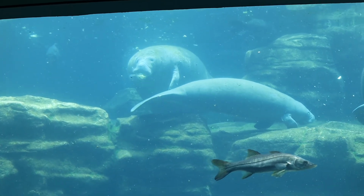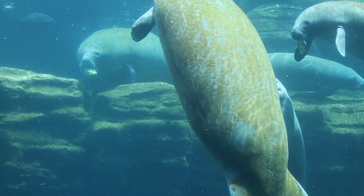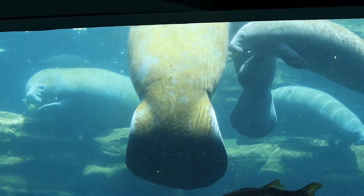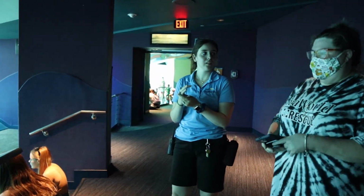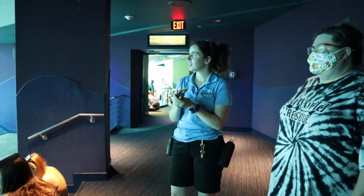Is she the biggest one? Yeah, Sarah's about 3,000 pounds, so she's very large. The average size for manatees is 2,000, so she's a pretty big girl. She's just an overachiever. Oh, she's so cute. Doesn't miss a meal. They come right up to you and want you to touch them. They tell you not to touch them or feed them, so we don't. It's just really nice to see them.